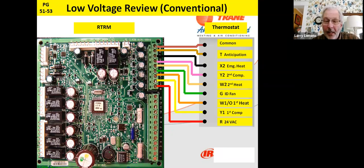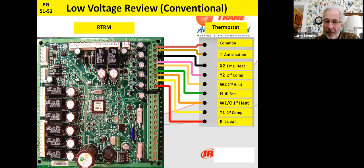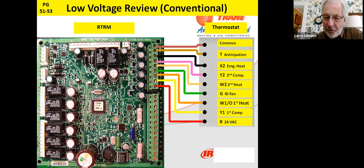And if you wire in a conventional thermostat on these units, it wires like any other unit, you know, red, Y1, Y2, W1, W2, G. If it's a heat pump, you've got emergency heat and switchover valve also. But typically it wires like any other thermostat at that point, okay? And that's basically the connections on this thermostat or on this RTRM board.